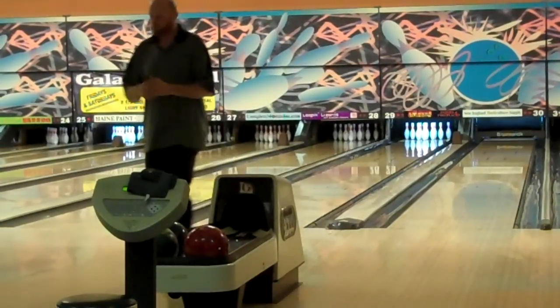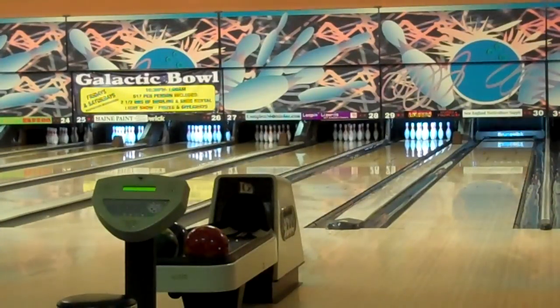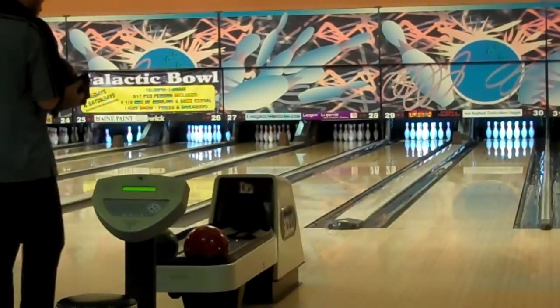Good job on the single pin conversion by Jimmy. Like we said, single pins are hard on these type of patterns. Even though you think it's just one pin up there, when you got that extra volume oil on the outside boards, it's definitely not an easy thing to do.